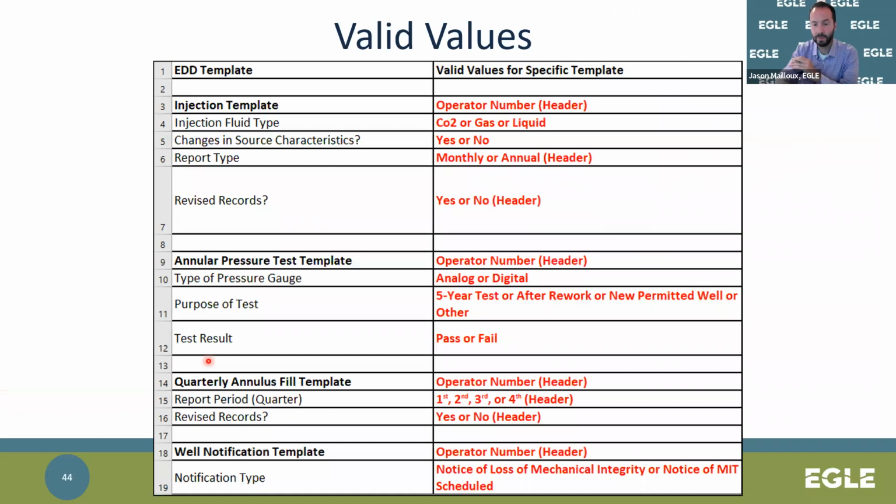This is something that is important. So valid values. When a form asks for a valid value, what it means is it's asking for a very specific value, and it's in the validation criteria. It's not something you're probably just going to guess correctly. So this is laid out. This is just a table that says, what is the template and what are the valid values? So let's go to the annular pressure test.